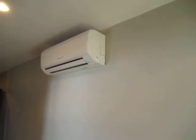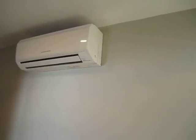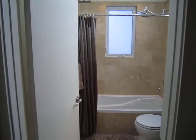You can see there's an air conditioning system. This is the Mitsubishi, and that cools down the whole level.